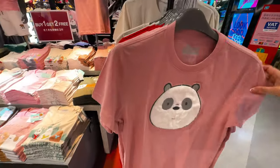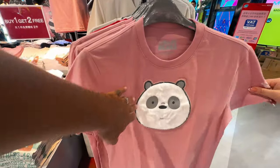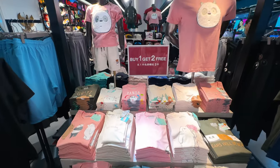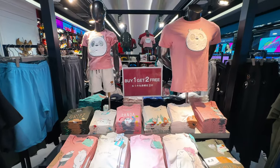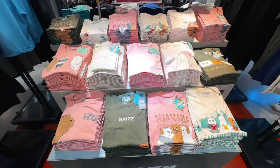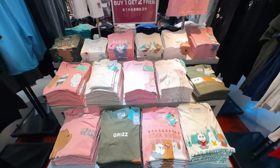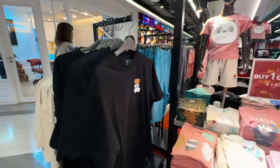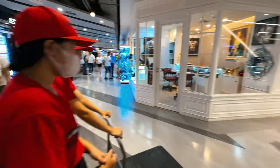Yeah, these t-shirts are really cool. Oh, it's furry, right? Yeah, and it's soft too. Buy one, get two free. Isn't that bad? Interesting. Really cool. First time I've seen that, buy one, get two free.